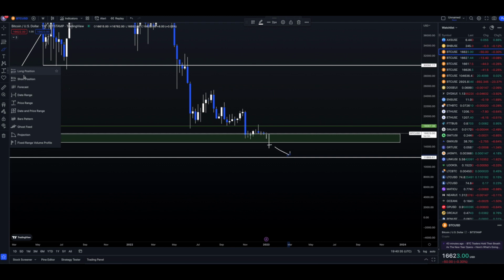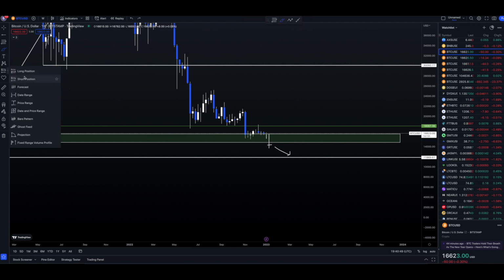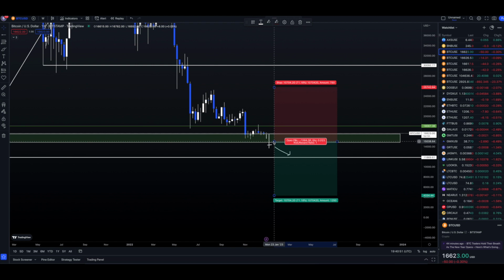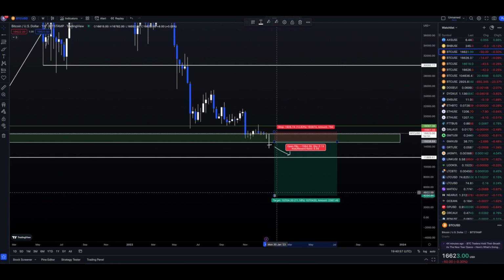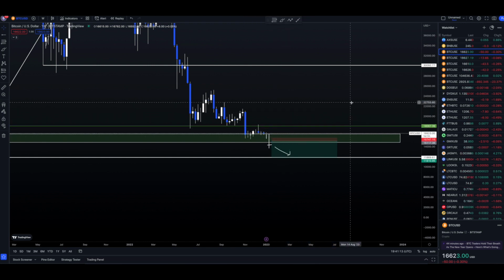Or in this case, if we were to get a slight pump back up after this close and we started rejecting this 15K, like 15.3K level, we couldn't really stay above it. That would be a short trigger. You'd go short here. Your invalidation would be really above these weekly highs, and then you could target down here, right? That's kind of a wide stop, but you could look at it on lower time frame and probably have your stop somewhere around here, but that would be the play.